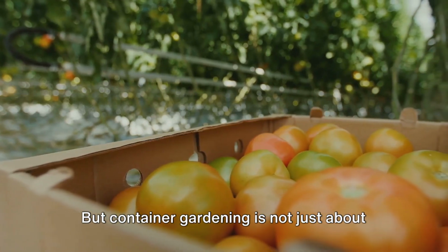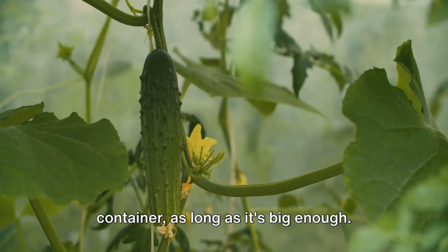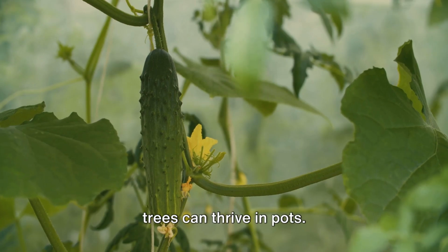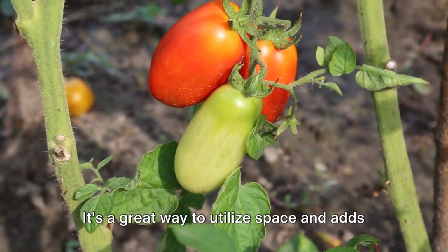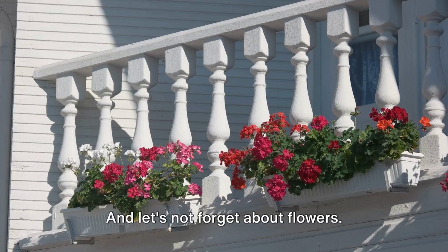But container gardening is not just about small plants. You can grow almost anything in a container as long as it's big enough. Tomatoes, cucumbers, even small fruit trees can thrive in pots. If you have an old wheelbarrow, why not turn it into a mobile vegetable garden? It's a great way to utilize space and adds a touch of rustic charm. And let's not forget about flowers.